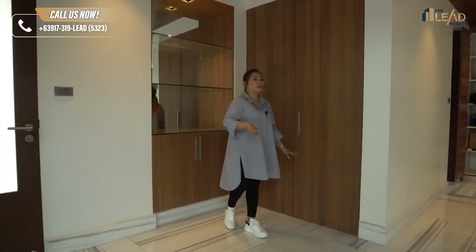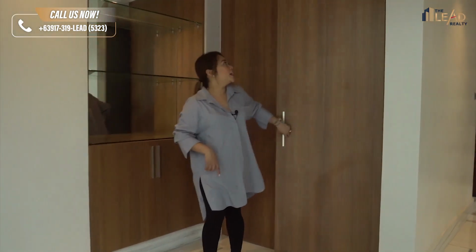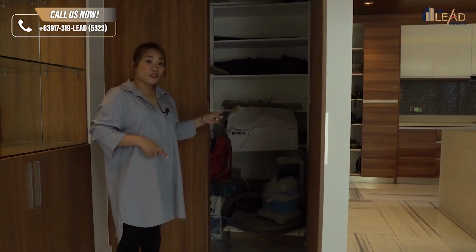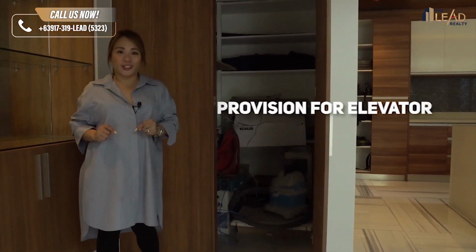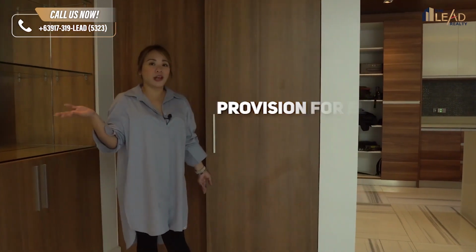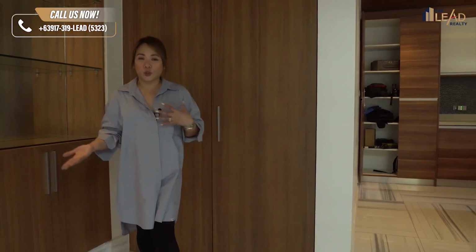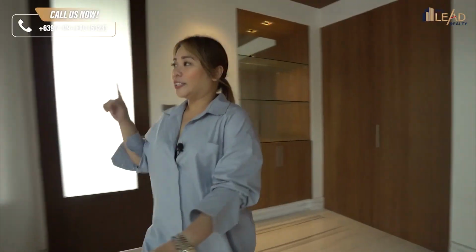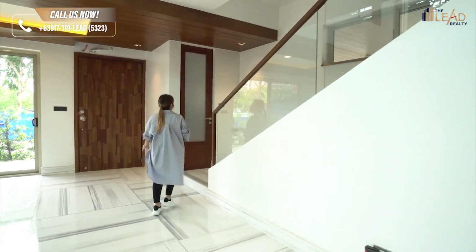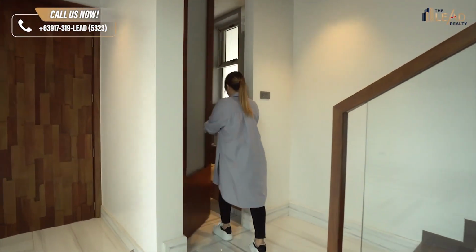And you're probably wondering what this door is for. Well, this one is a storage area, but that can be converted to your very own elevator. Di ba? Nice! But if you don't want to use an elevator, then simply make use of that for more storage. Then let's now go to the second floor. Oh, but before that, let's see this powder room first. Yan.